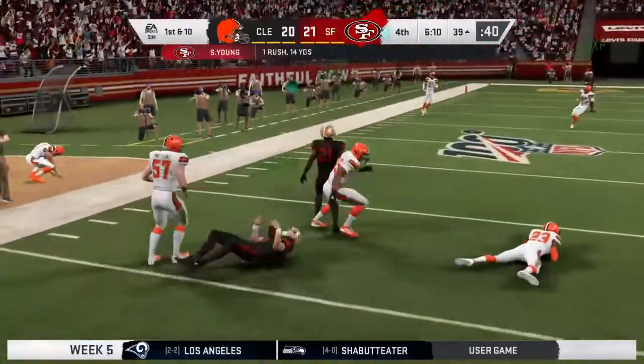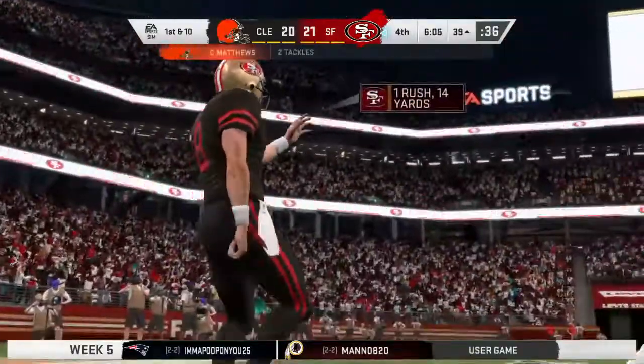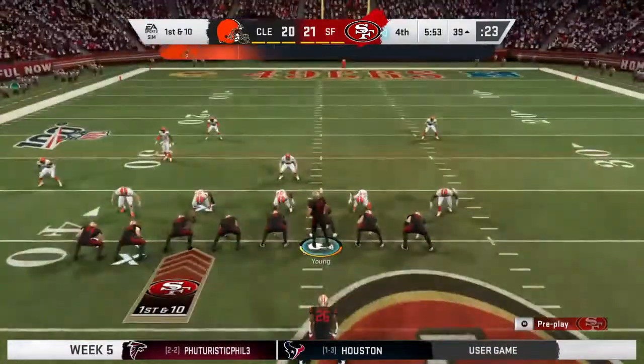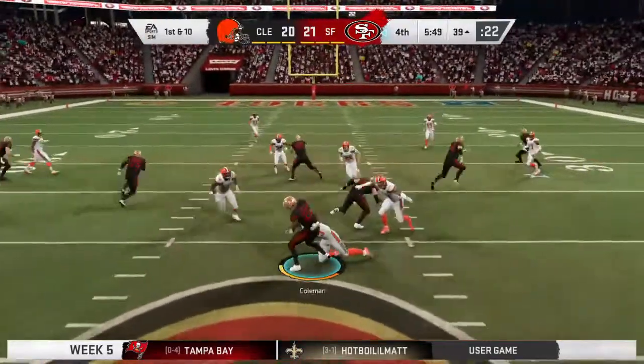If you do blitz, do you have to be careful about where you're coming from, or are you just coming from all angles? You have to be careful about where you're coming from, obviously. But at this stage, you have to take a few chances as well. Some pretty good games all weekend. We may have saved the best for last. This Monday night game has been a dandy.